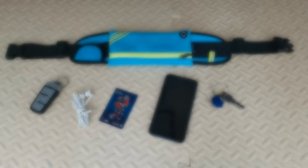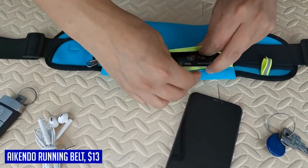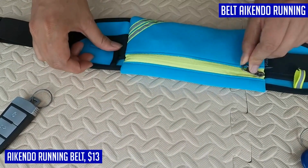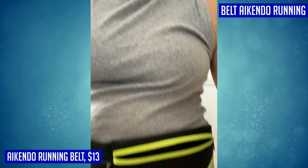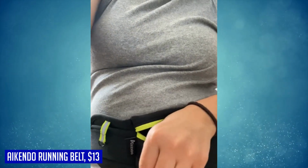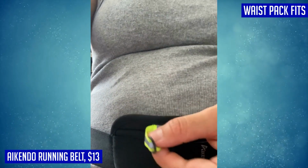Are you tired of bulky fanny packs that bounce around and chafe during your workouts? Look no further than the Ikendo running belt. Made with soft and breathable fabric, this waist pack fits comfortably and securely to your body. The durable zipper ensures smooth operation even after thousands of tests. With its adjustable strap, it fits waist sizes from 27 to 44, making it suitable for the whole family.